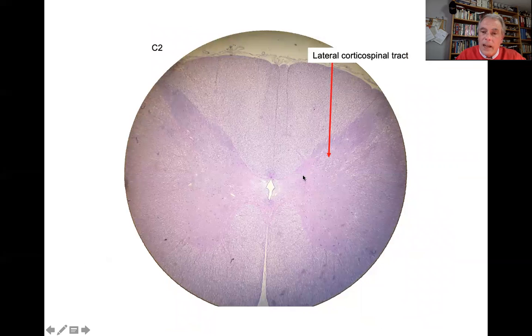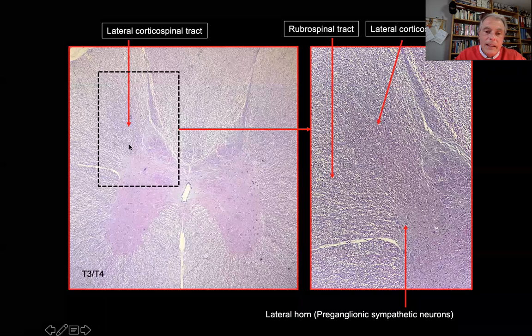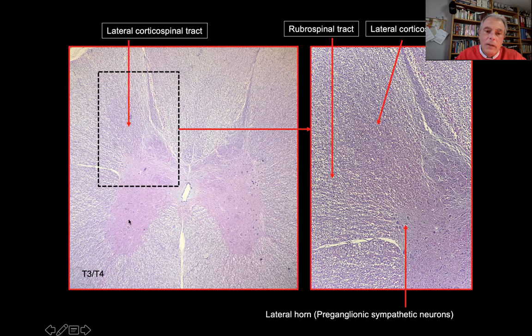You see we are at the level of C2, as we see the gracile fascicle and the cuneate fascicle that form the dorsal funiculus. And here you have the lateral corticospinal tract that is going to move now more laterally and becomes incorporated to the lateral funiculus. Again, you see these images. Right here, you have the dorsal horn, ventral horn.